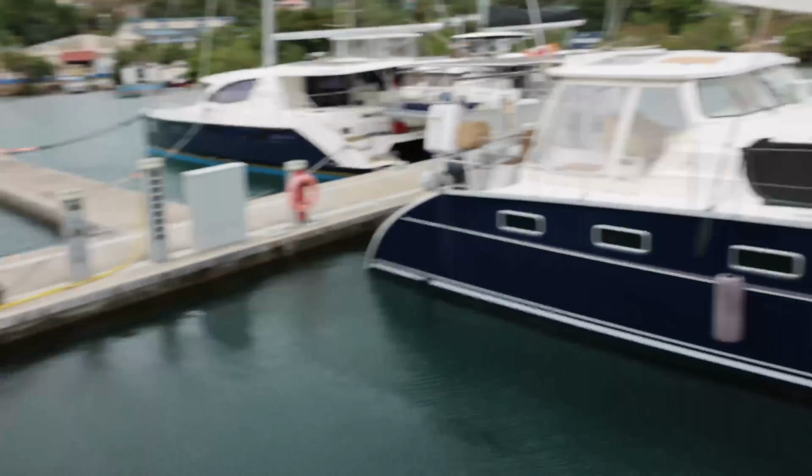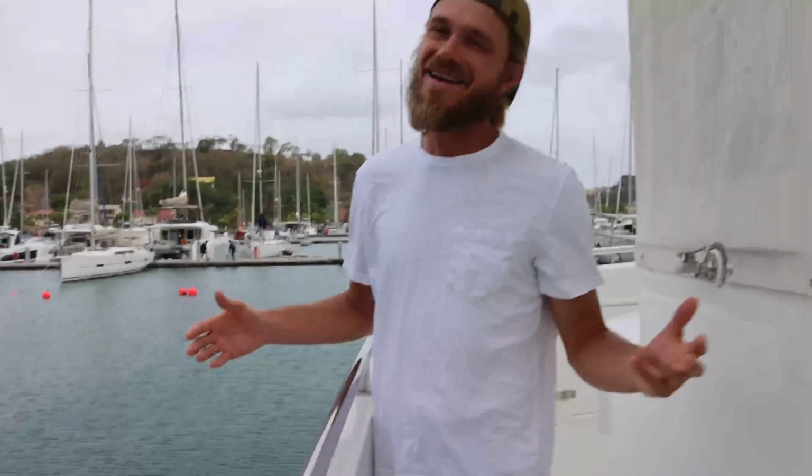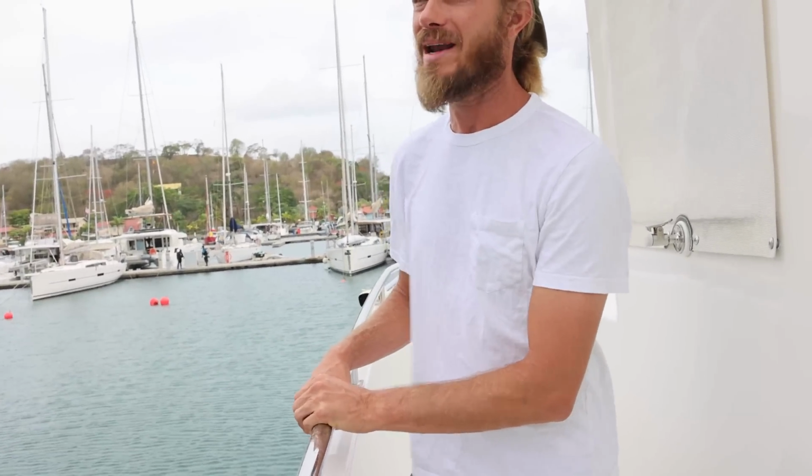Right here. I hope not. I prefer them not to, and I hope that the marina doesn't fill up, but they say guaranteed there will be a boat in between us. They don't know who it is, so I'm hoping that's not true, but I want to see that.